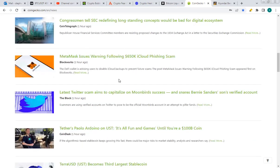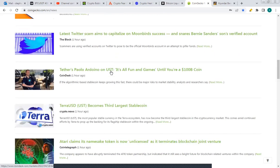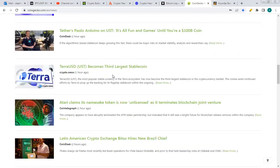Another interesting article here, MetaMask issues a warning following the $650,000 iCloud phishing scam. The DeFi wallet is advising users to disable iCloud backups to prevent future scams. So they've linked the scam to the iCloud backup. So that's an interesting article. If you have MetaMask, they're recommending to disconnect your iCloud backup. A good pointer from MetaMask there. Tether continues to blow up, and so does Terra. Terra becomes the third largest stablecoin, and the price is moving up as we speak.